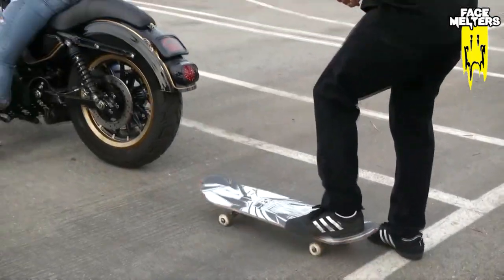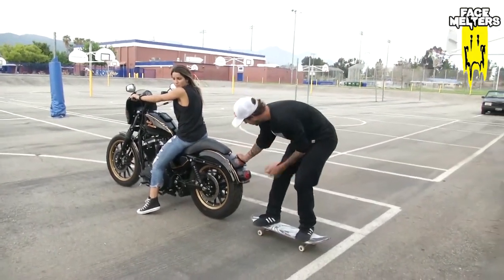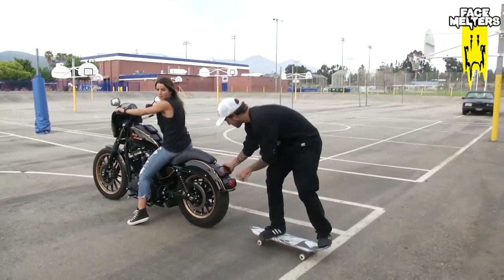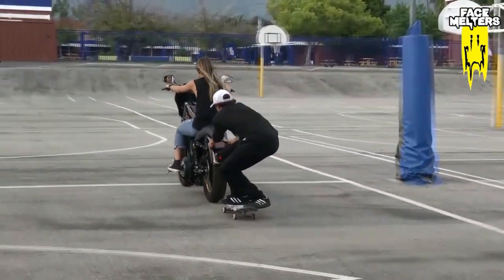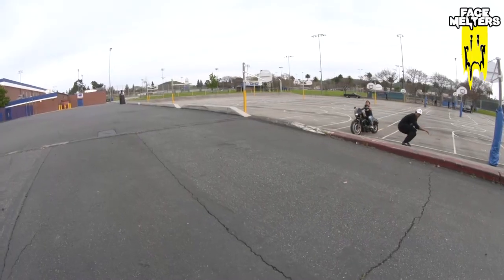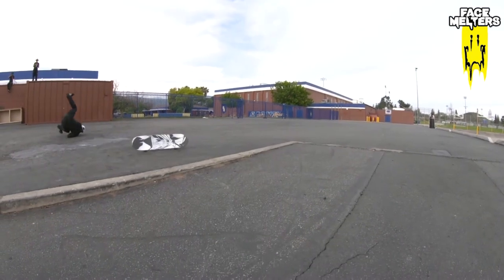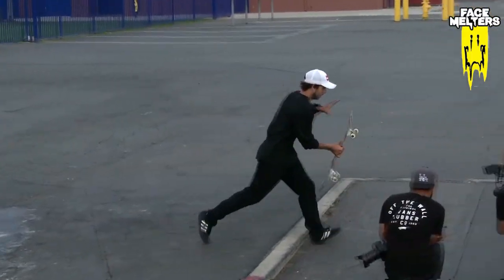He is battle ready. There is a water bottle directly in front of Leticia. You gotta check that. That's not a good look, guys. Hopefully the wind blows the other way. Oh! Yo! Second try and he's already stomped it. TJ! TJ, next one!